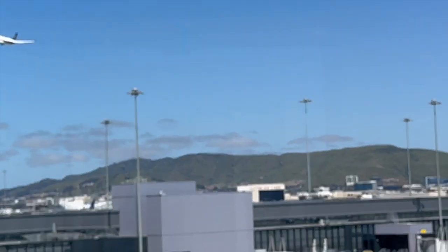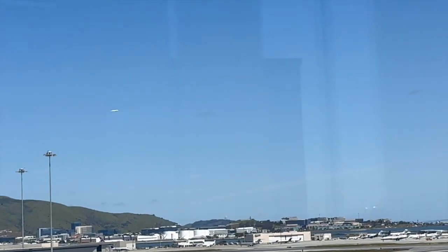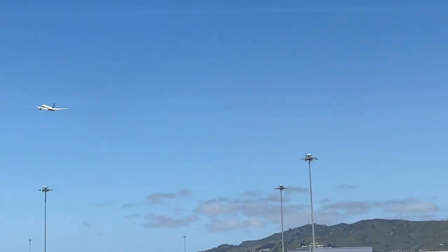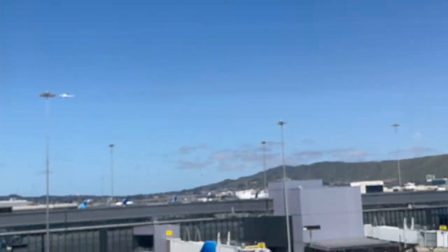There was a JetBlue A220 right there banking, so that could have been a good double shot. It would have been cool, but there she is, heading out to Singapore Changi, the Singapore A350. Oh, it's kind of blurry, but there she is right there.